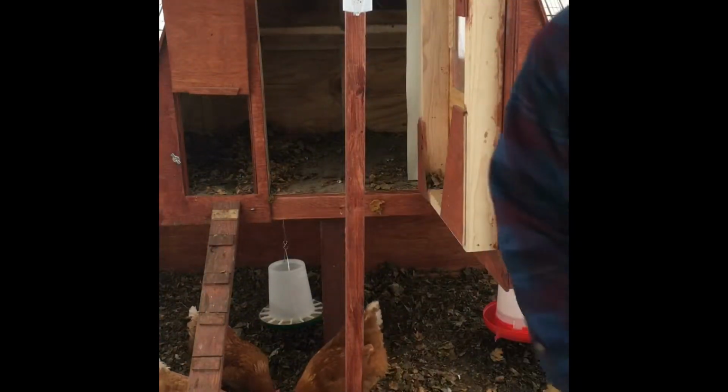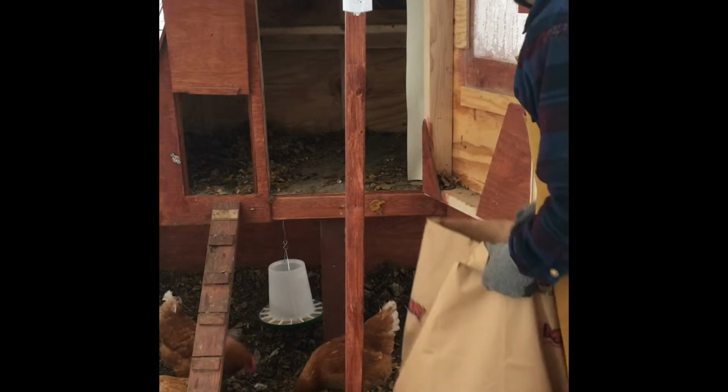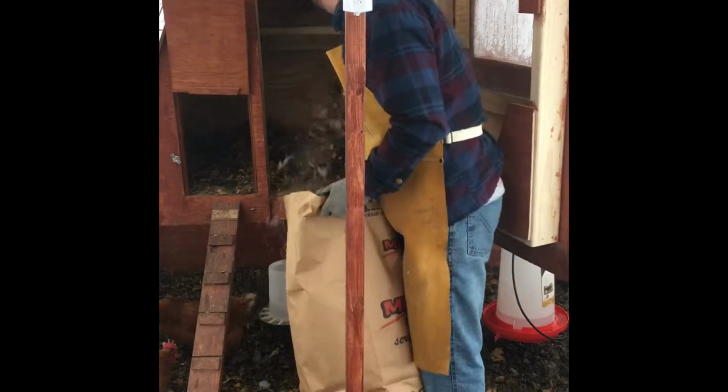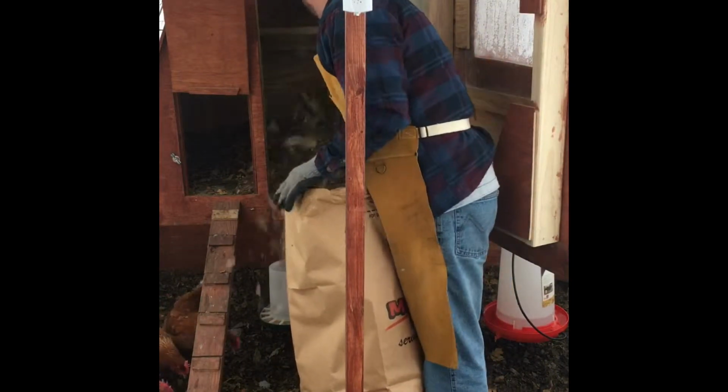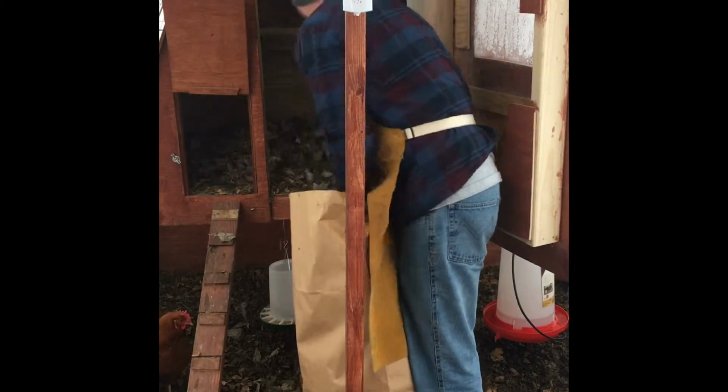Record-setting cold is coming. We were hoping we were done with the cold weather and spring would be coming, but it doesn't really look like that's going to be the case. I'm going to lay in some fresh, clean bedding.